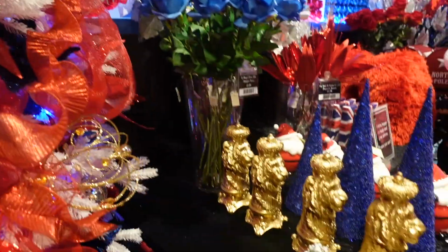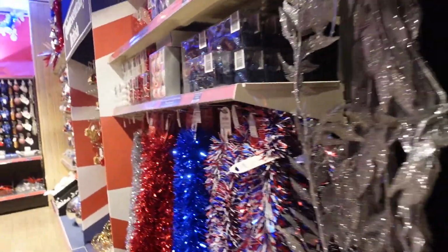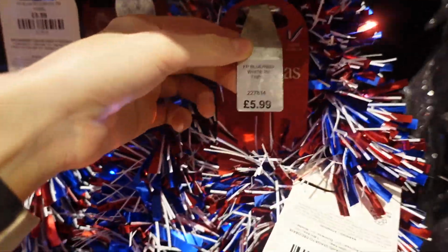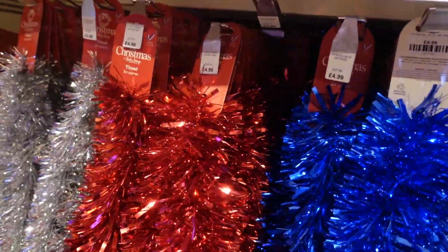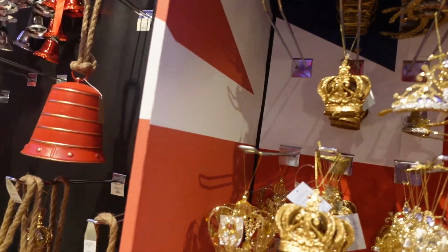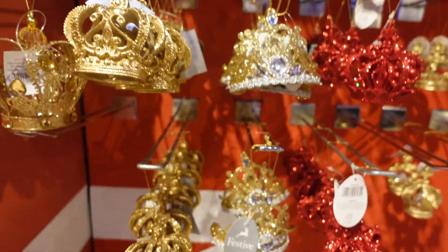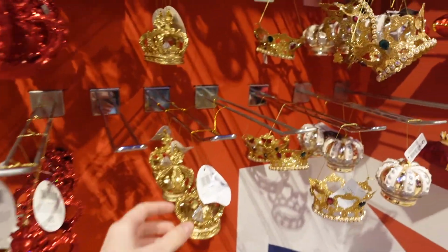Yeah, they do a really, really good job. Oh, that's cute. How much is that? That is $22.99. And then they've got tinsels. The tinsel is $5.99, $4.99 for the single colour ones. They've got a crown, lots of crowns there. I don't know when they decided to make this. I don't know if it was before or after. But yeah, lots of crowns here.